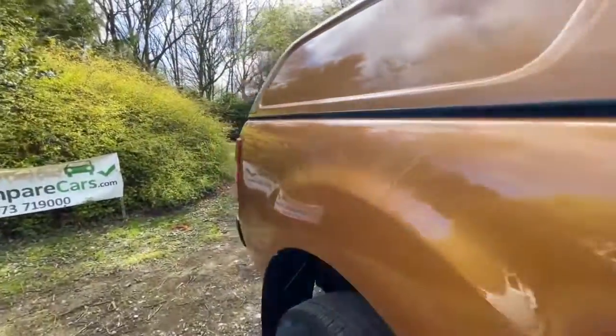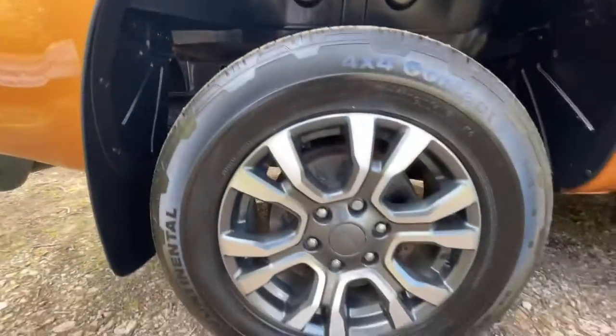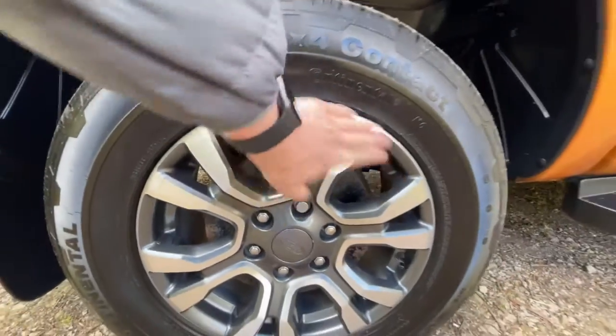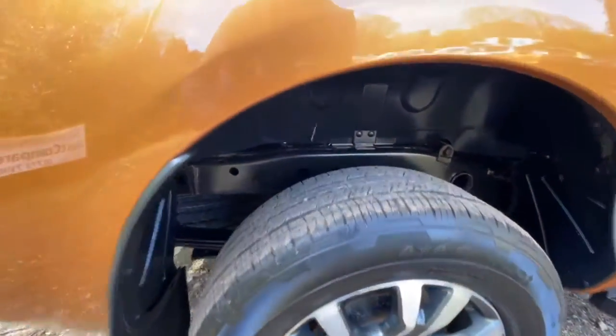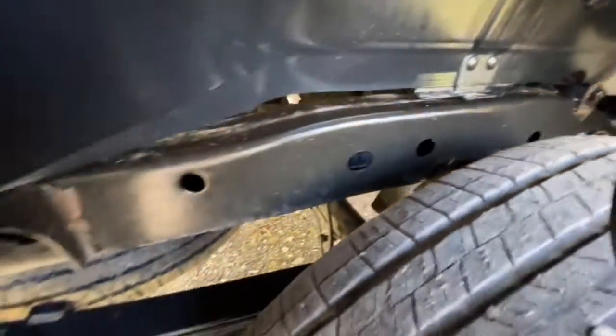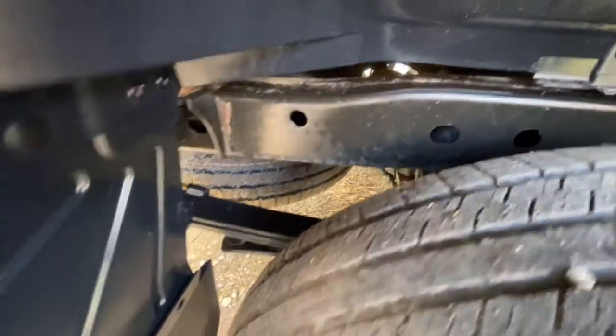This truck is very clean. Right, driver's side rear wheel and tyre, wheels in good condition. Tiny little mark there, nothing serious. Matching tyre, matching tread depth to the opposite side. Again, lovely and clean under the axle. Good spare wheel, looks like a brand new spare. We'll have a look at that a bit closer when we get under there.